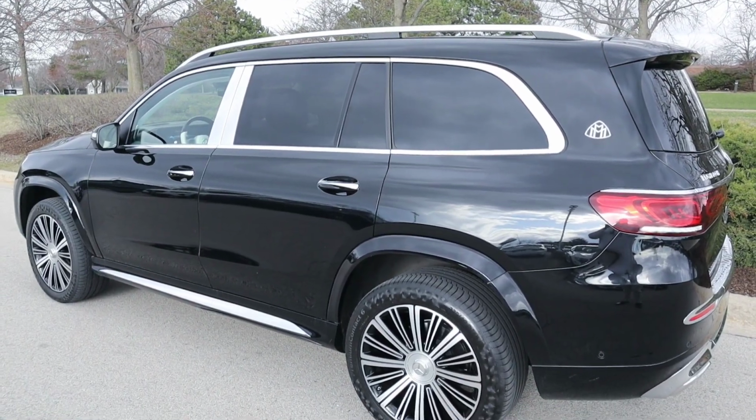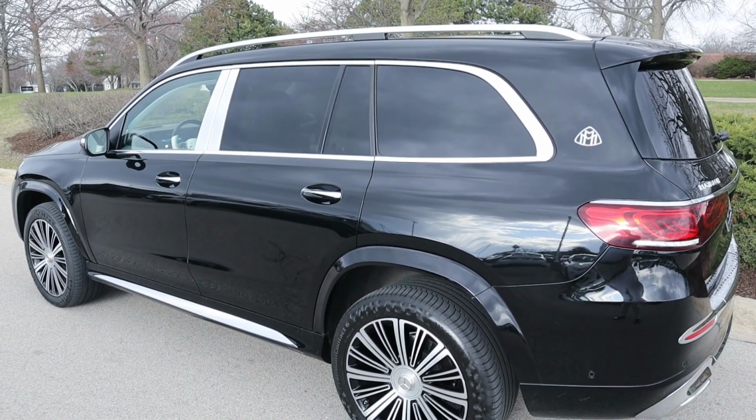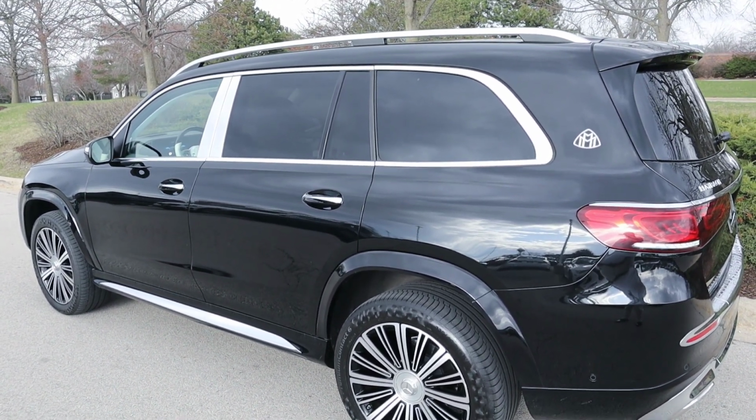Guys, welcome back. Got another Mercedes for you, although this one's a little bit more special, a little bit more juicy. This is a Mercedes-Maybach GLS 600. It's just like the other GLS, but far less practical. Anyway, let's see what the inside is like.